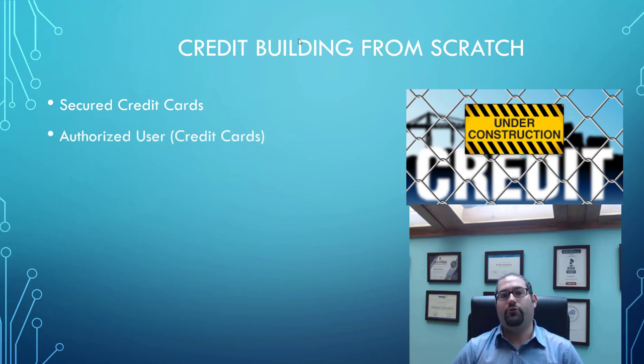Next tip is going to be authorized user accounts. The way an authorized user works is that you may have someone, a friend, a family member, or a colleague, that has a credit card, has good credit, pays on time, and has had it for several years. What authorized user allows you to do is, quote-unquote, piggyback off of their credit card history. They can call or go online to the credit card company and ask to have you added as an authorized user. It does not cost anything. There are no fees or penalties for doing that.